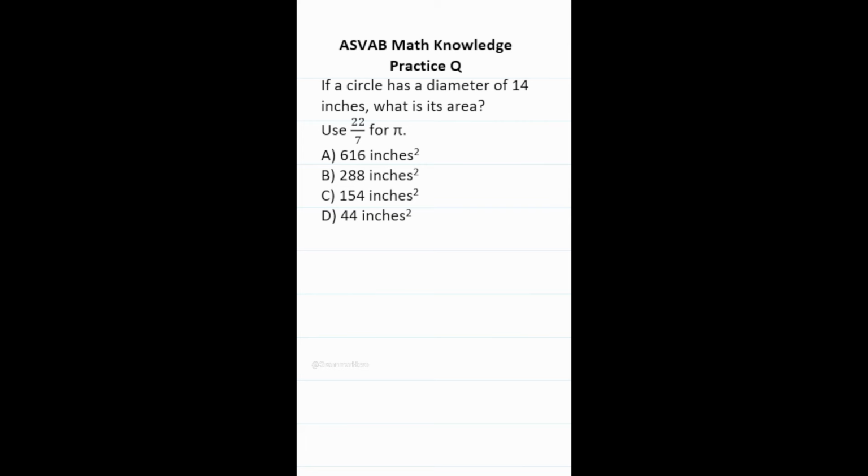For this math knowledge practice test question for the ASVAB and PiCAT, we have to find the area of a circle that has a diameter of 14 inches, and we're told to use 22/7 for pi. So we have to know this formula: area equals pi times the radius squared. In addition, we're only given the diameter of this circle, not its radius. We're going to need the radius, so we have to know that the diameter of a circle is 2 times as big as its radius. That is d equals 2r. Plug in 14 for diameter, solve for r, and this is going to be 7 equals r.